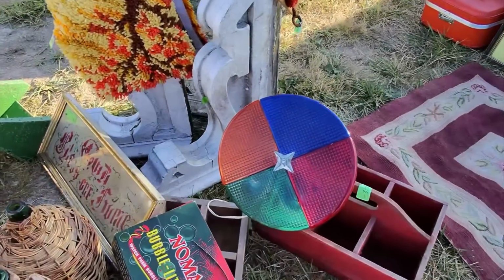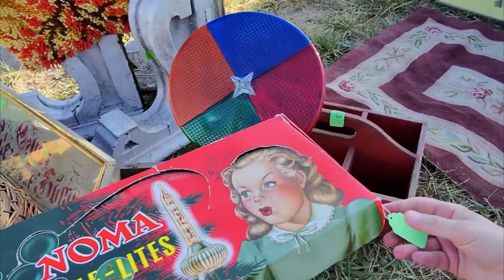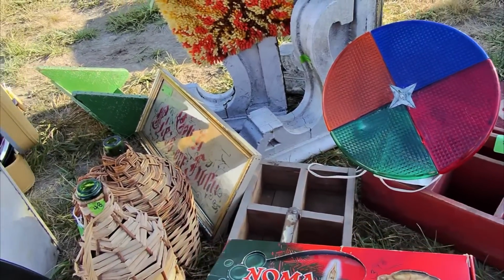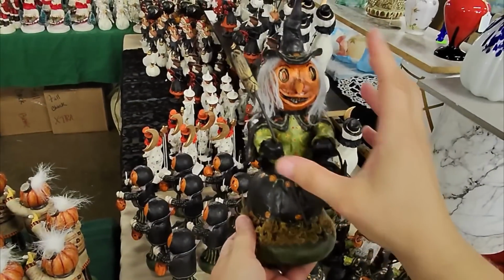That was really pretty. This vendor had a color reel, which we all know and love, some Noma bubble lights in really good condition there. I think those were $38. Love the vintage Christmas here.